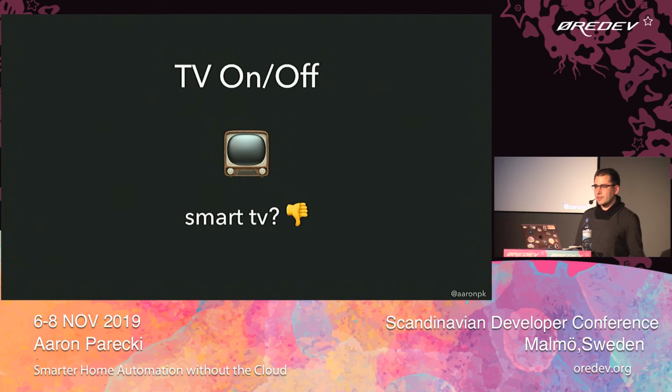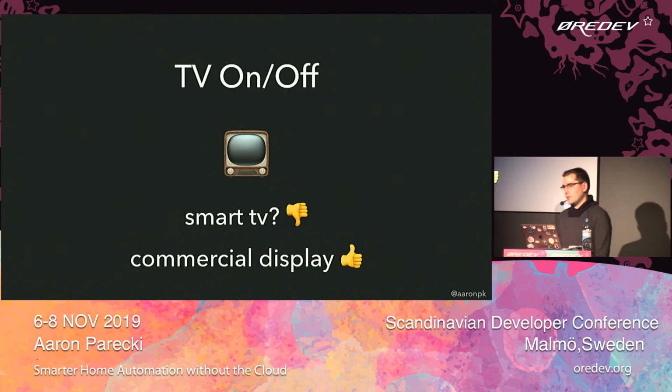There was the Samsung thing where it turns out the microphones were on and it was transmitting audio, which is like, why is my TV doing that? So it's almost impossible to buy a TV now that is not smart. Basically the only way is to get a computer monitor that's big enough, but those don't usually come in 50-inch sizes. But if you look for a commercial display, you can usually find one.